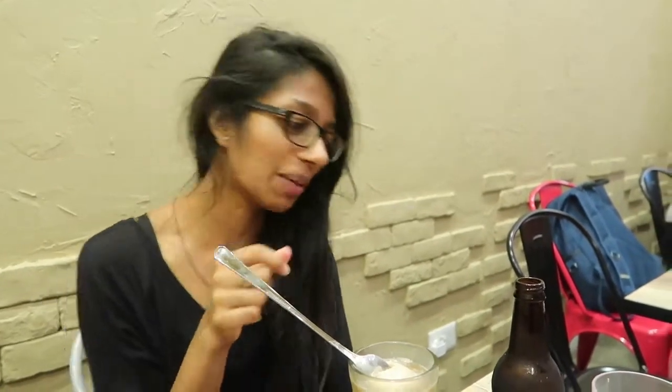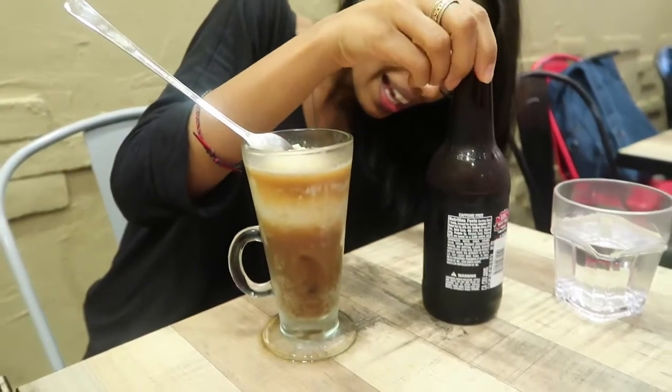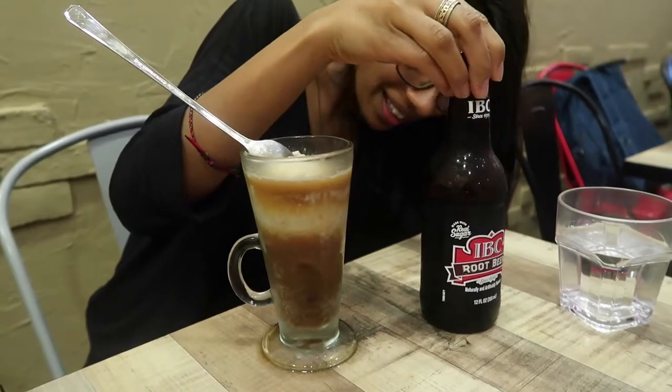I don't drink fizzy drinks and I don't advocate drinking fizzy drinks, but sometimes it's an exception. There's always an exception for a root beer float. Vegan desserts are the bomb. They are. They're better than. They definitely are.